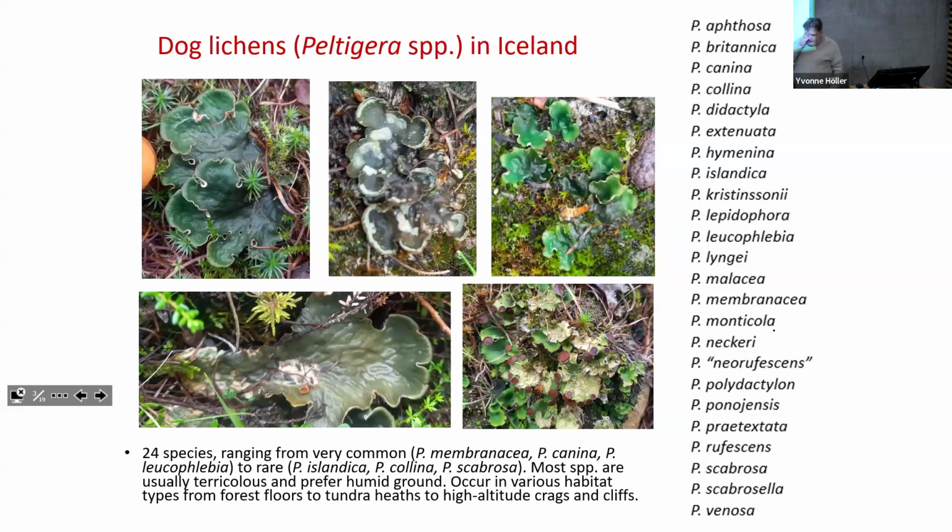Okay, you may have seen in the title the name dog lichen. Dog lichen is just the common English word for lichens of the genus Peltigera, however you want to pronounce that. They are very common here in Iceland and elsewhere in the Arctic, subarctic, and also down into the more temperate zones. As I said, they're very common indeed, even though people often don't notice them, which is a shame because they are very important. Maybe they don't stick out like trees or flowers.